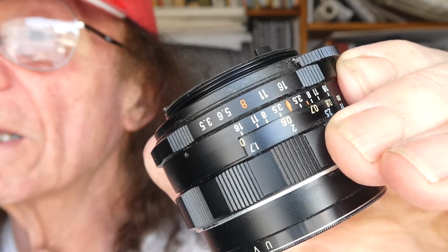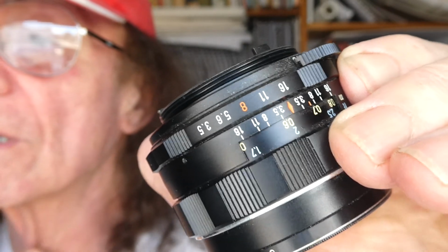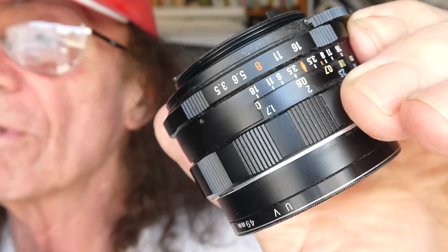The smaller the hole, the bigger the number. And the numbers equate to what we call a stop. So obviously the bigger the hole, the more light is going to appear on the film. And so you've got these two variables. Another variable really was the speed of the film. So the more light sensitive the chemical, the faster the film.